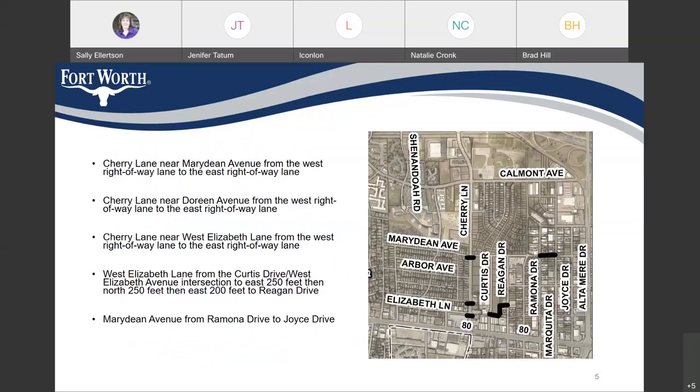Now, with the project areas, it's like a puzzle. There are smaller lines that have to be incorporated in here to help with the bigger picture. And again, thanks to Sally and her team, because at least with the locator maps, you'll have an ease of reference. So pretty much we have Cherry Lane near Mary Dean Avenue from the west right of way line to the east right of way line. And Cherry Lane near Doreen Avenue from the west right of way line to the east right of way line.